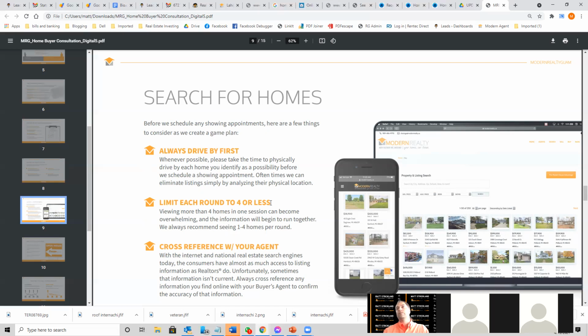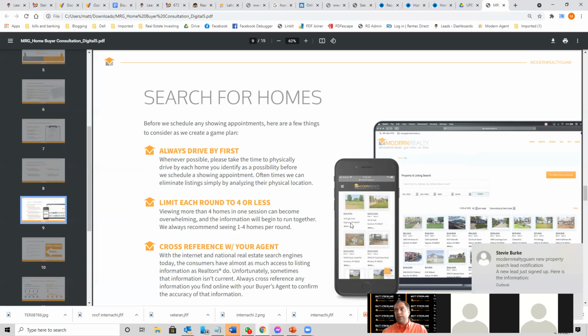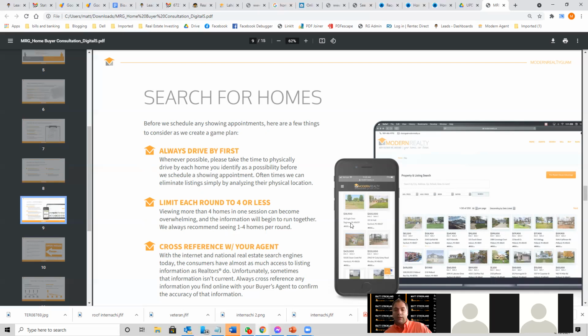Say, hey, they pick out 7 homes. Be like, well, you could look at these 3 today. I've already scheduled them. We're good to go. And then I have these 4 set up tomorrow. What is your availability? You don't want to show any more than 4. It's not going to work. They're going to forget, and you're going to have wasted your time.